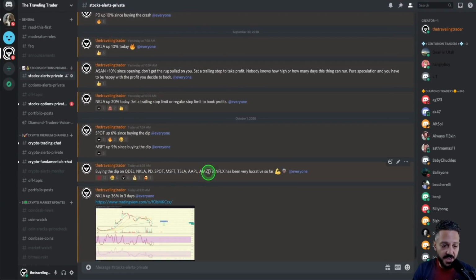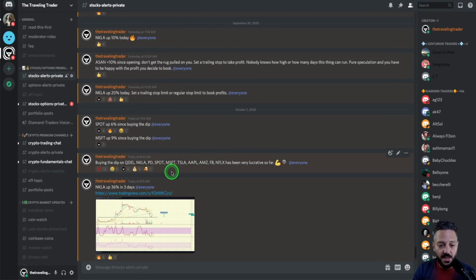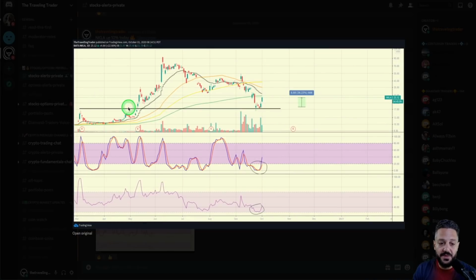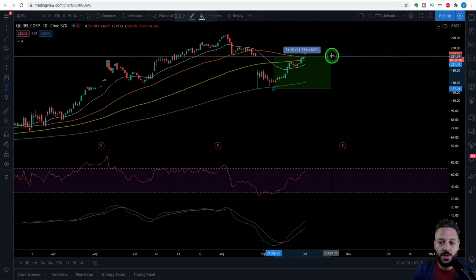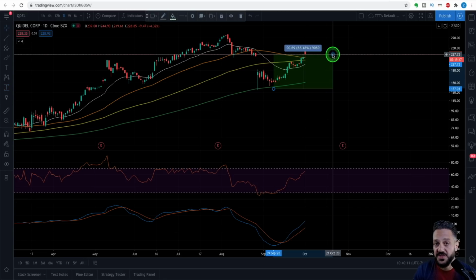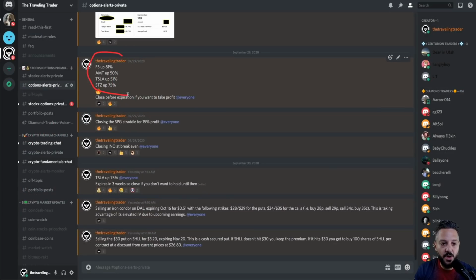We recently bought the dip on stocks like Qdell, Nikola, PagerDuty, all up. Spotify, Microsoft, Tesla, Apple, Amazon, Facebook, Netflix, bought the dips on all of these as they retrace to major moving averages and are up a crazy amount so far. Nikola is up 36% in 3 days since we bought the dip after retrace to a major support level, as you see here. If you look at Qdell, it crashed to the 200-day moving average, which is where we bought. Very happy to pick this up for cheap, up around 66% on Qdell. Guys, get in the habit of buying the dips and the crashes and not buying the tops.